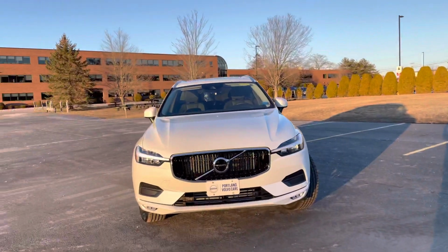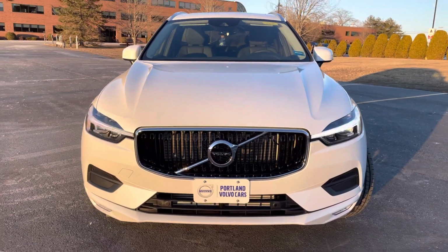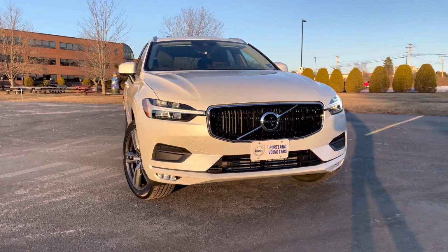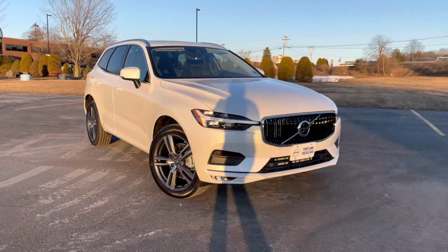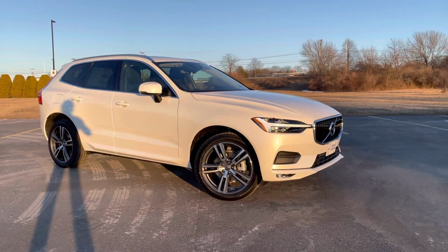Hey guys, Heather here from Portland Volvo with a 2021 Volvo XC60 T5 Momentum. This is in crystal white metallic with a charcoal leather interior. And we are super proud to say that this has been named an IIHS Top Safety Pick for 2021, along with the S60, the V60, the XC90, the XC40, and the recharge versions of all of those.